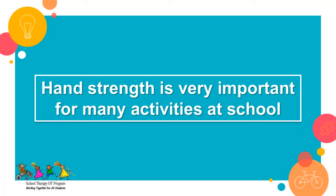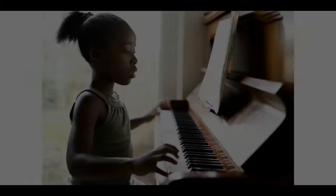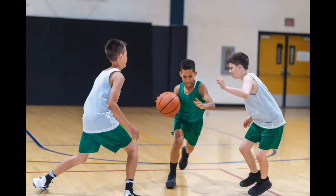Good hand strength is extremely important for children to function in school. Grasping a pencil and being able to print for long periods of time requires a lot of hand strength. Opening lunch containers, playing musical instruments, or playing sports in physical education class also requires a lot of hand strength.